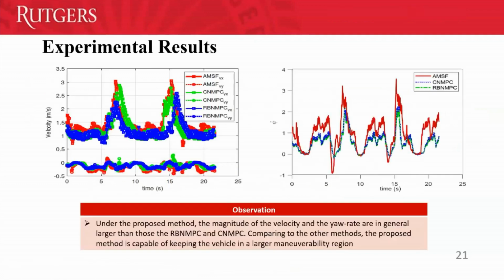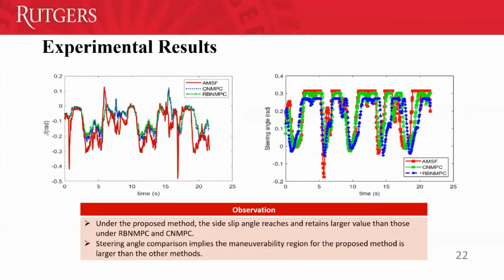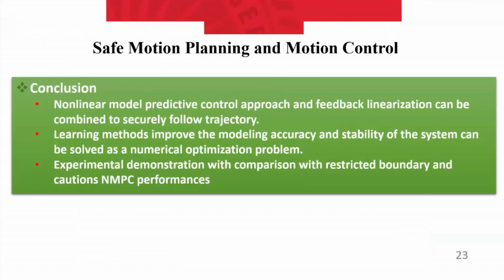You can see the vehicle is able to reach higher velocity profiles and yaw rate profiles and stay at the larger value for a longer amount of time. And similarly for the side slip angle and the steering wheel angle, the proposed method stays at larger values for a longer amount of time compared to the cautious nonlinear model predictive controller and restricted boundary nonlinear model predictive controller.